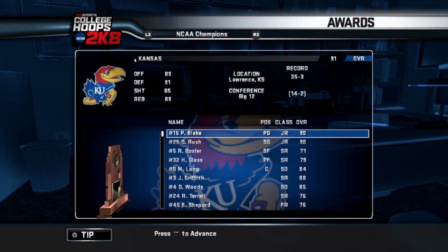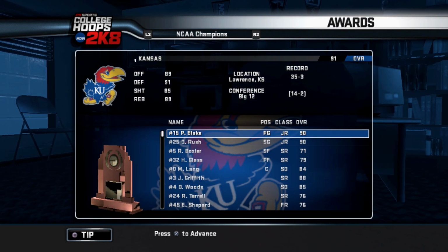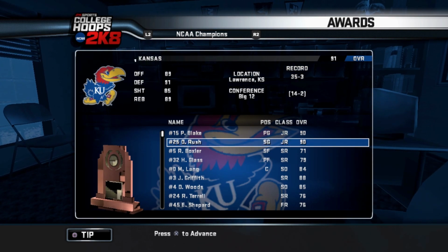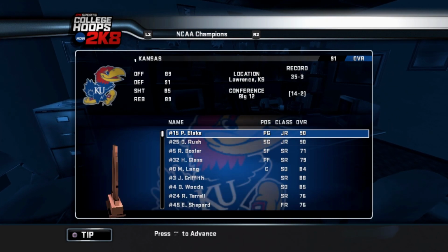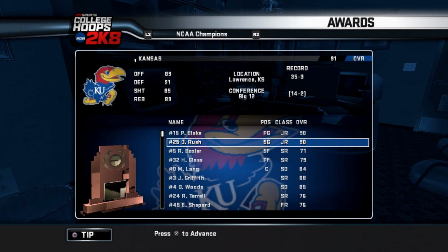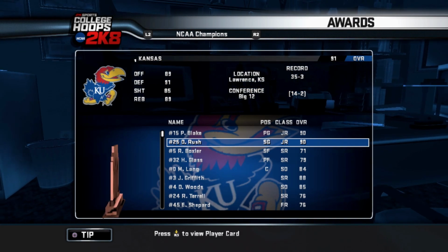So what we ended up doing after we finished the regular season was that we went ahead and finished up the rest of the NCAA tournament. The Kansas Jayhawks are going to be your national champions. They had 2 guys that were 90 overalls and could possibly be making their way to the NBA. They had an impressive record from the get-go. They were one of the best teams in the country, wire to wire.